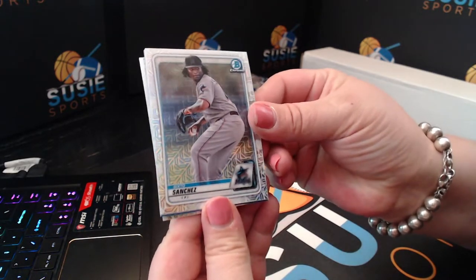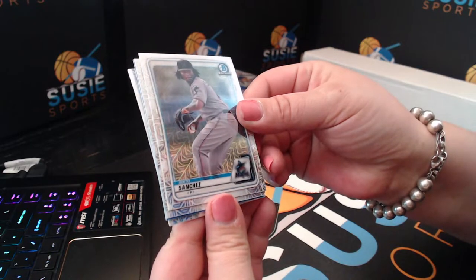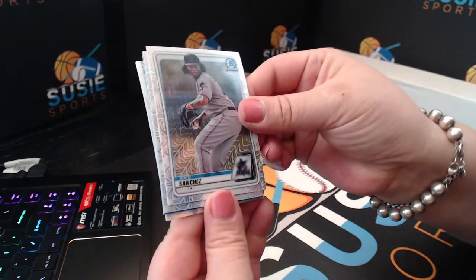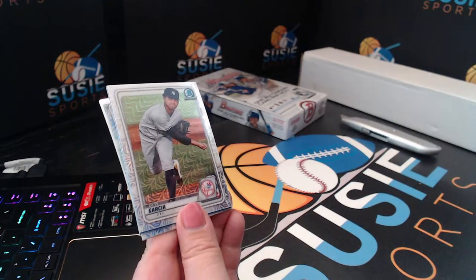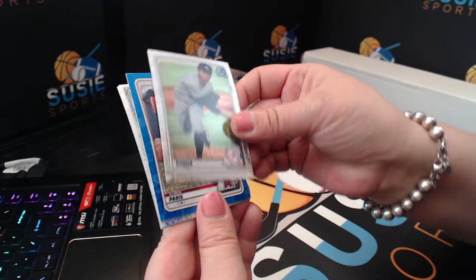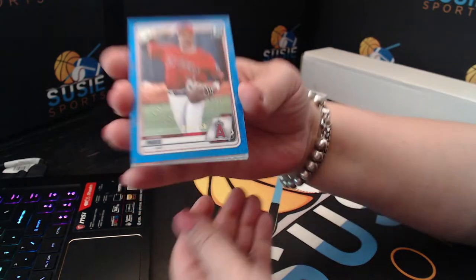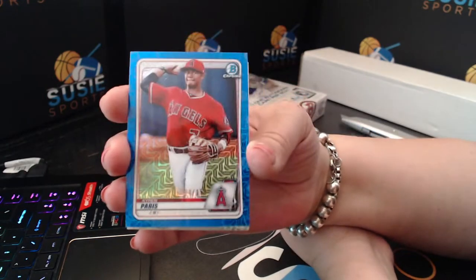How about a nice Sixto Sanchez? There you go. Marlins going up to Baseball Shakester. And I know they're in chat. I just apologize for forgetting the name at this point. Sweet Deivi Garcia, Yankees. How about the blue? Let's take it to the Angels. Kieran Paris coming out here, 24 out of 150. Nice looking card there.